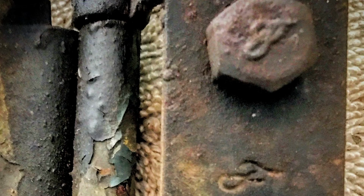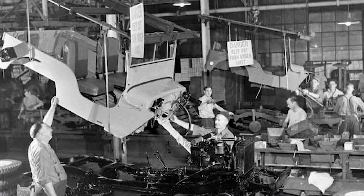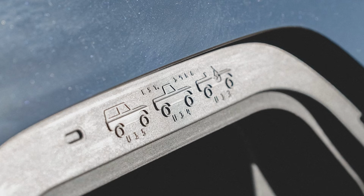They had Ford stamped into it, and that's how you could tell the difference between the Willys Jeep and the Ford Jeeps. They carry that over on the new one with the word Bronco. Continuing on with the heritage of the Bronco, obviously most of you guys have seen the fuel filler door. It shows previous generations of the Bronco molded into the plastic of the fuel filler area.